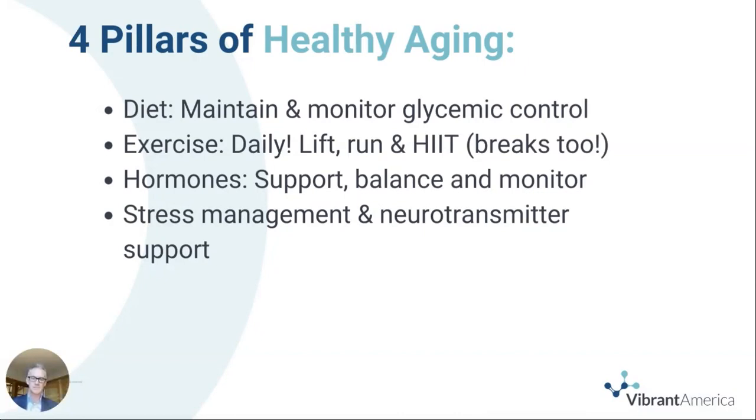And then, of course, stress management and neurotransmitter support is also very important. Just like we tell everybody to exercise every day, everybody needs a stress management protocol as well, because stress is one of those things that will just eat your health up if it goes unchecked. And then we can also look at the end results of that stress by looking at one of the neurotransmitter tests, and that can also help us balance out the neurology when somebody's under a lot of stress. So diet, exercise, stress management, and hormone balance all need to be firing on all 4 cylinders for us to help people achieve their health.